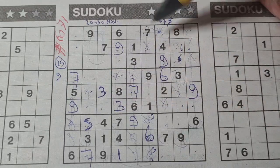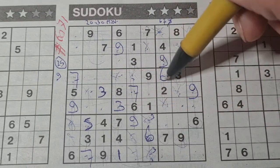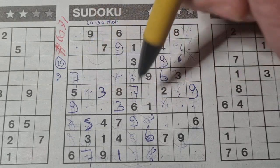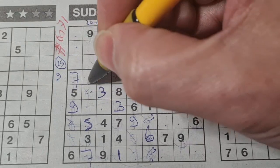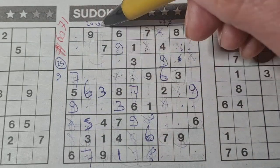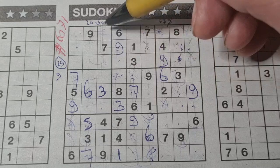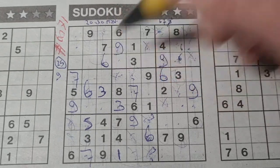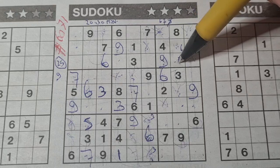How about 6 in this row? 6 in that row. So in the row between the middle row, the only place left for the 6 should be there. 6 in the first column, 6 in the second column. So in the third column, the only 2 places left for the 6 should be here or there. We see a 6 in the first row, no 6 there, 6 should be there. I've marked those 2 boxes earlier with a 6.